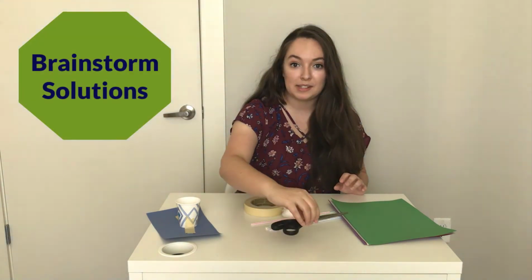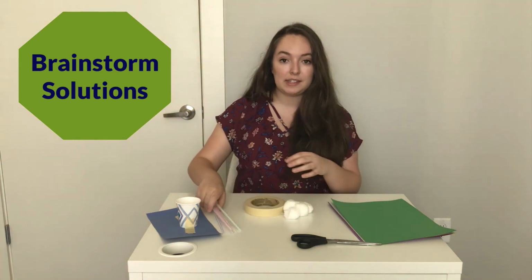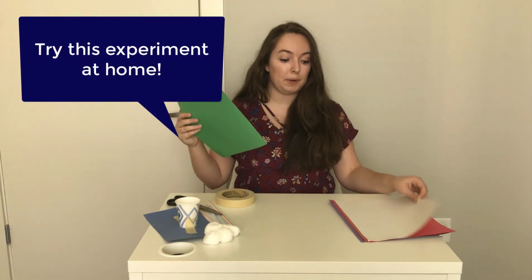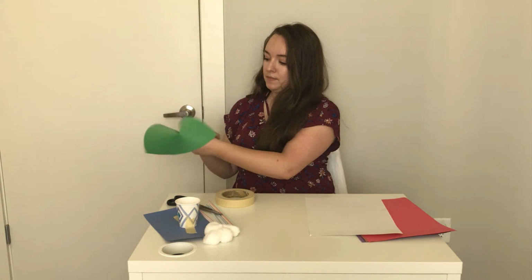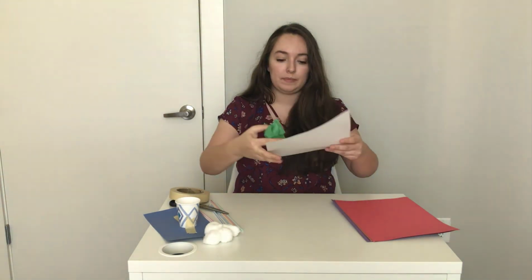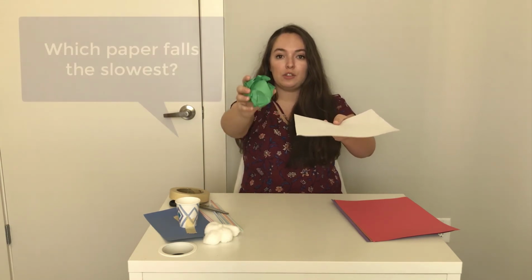So this is where you draw out your design, you think about what it would look like, and when you're doing that, I want you to keep this experiment in your mind. So you can do this at home, take 2 sheets of paper. They need to be the exact same type of paper, and I want you to crumple one into a ball. So take this, crumple it into a ball, and then take your piece of paper, leave it normal, and I want you to hold these 2 out, straight out with your arms, and I'm going to count down on 3, 2, 1, and when I drop it, I want you to see which one lands last. So which one is falling the slowest.